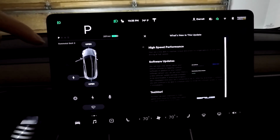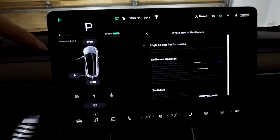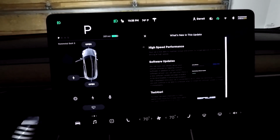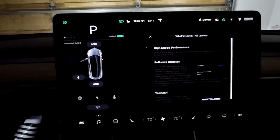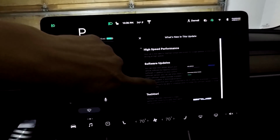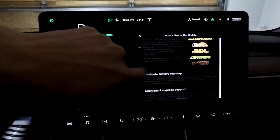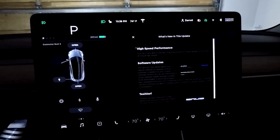So hopefully what I think is going to happen is they're going to send this one out to the fleet very quickly, probably as quick as 12.1.1. So that's all the features for this update. Like I said, pretty much the same thing as 12.1.1. Hopefully you get this one soon, because there are a whole bunch of updates in this one. This is a really big one, especially the on-route battery warm-up. I'm liking that, and the high-speed performance, which is really cool.